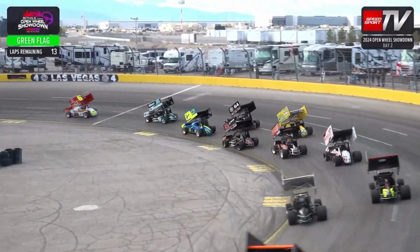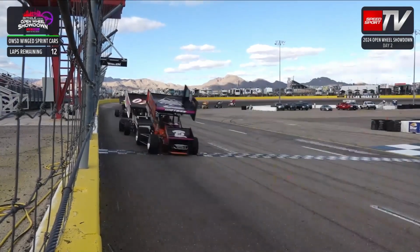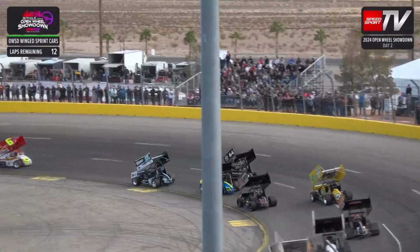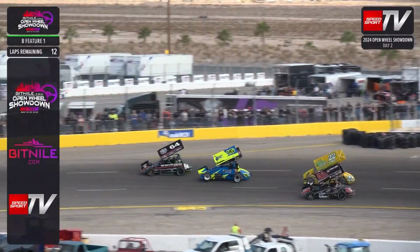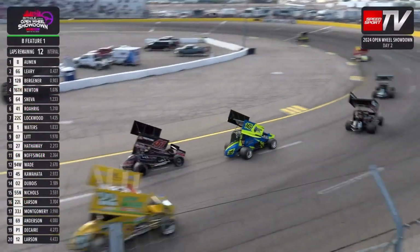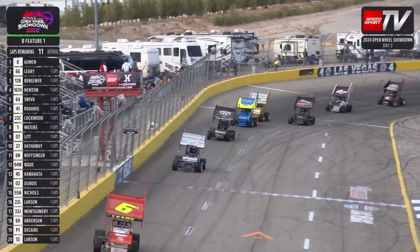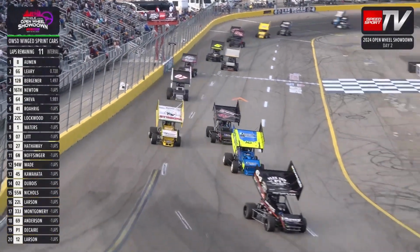Outside line are moving forward. Newton's moving backwards in that Honest Abe Plumbing 16. Sneva's hung on the outside there in the 64, and he's going to get the pass done. That'll put him up to 4th, so he gives him a little bit of breathing room here. Almond continues to lead over Leary, Bergener, Newton, Sneva, Roahrig.